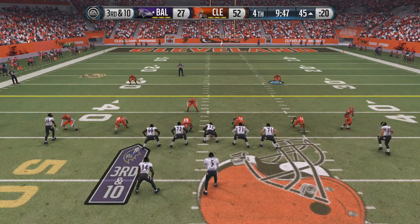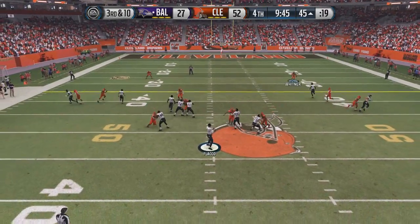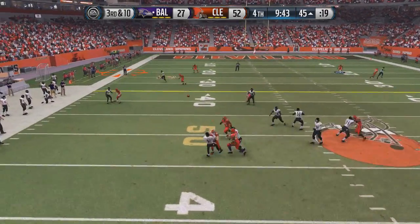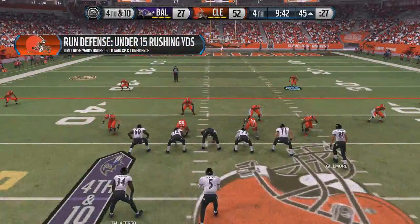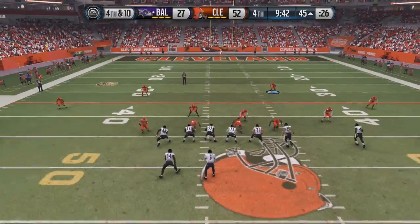Now 3rd and 10 a few plays later. Flacco in shotgun. Once again, Talaferro in the backfield, but he's going to throw. He's under pressure again. Hit as he throws, but finds Steve Smith, but they say it was incomplete. So that leads to 4th and 10.